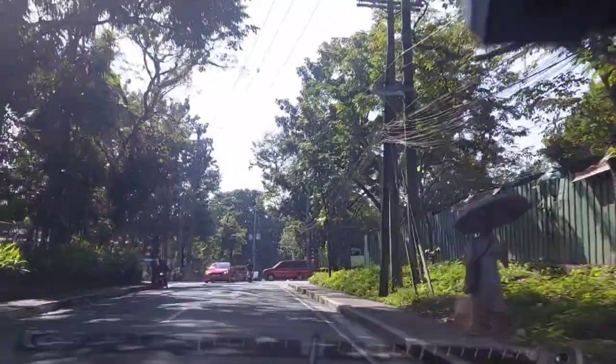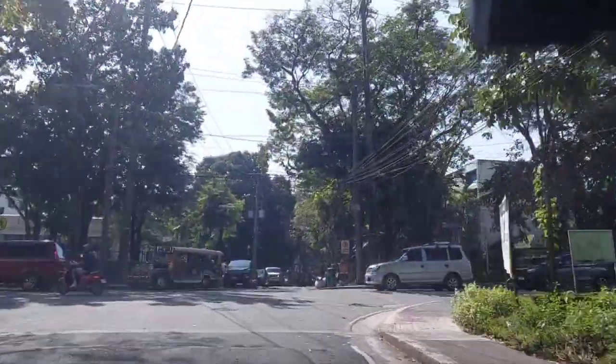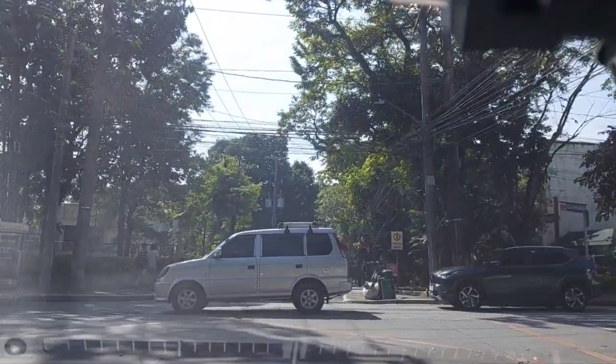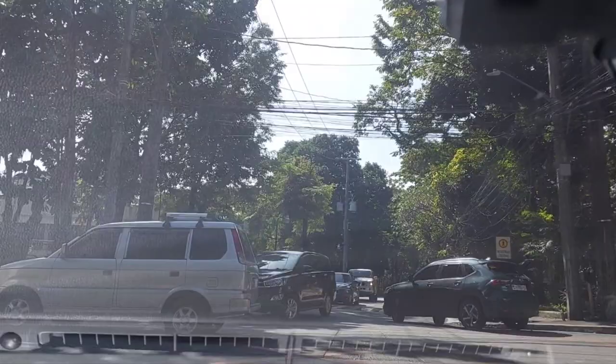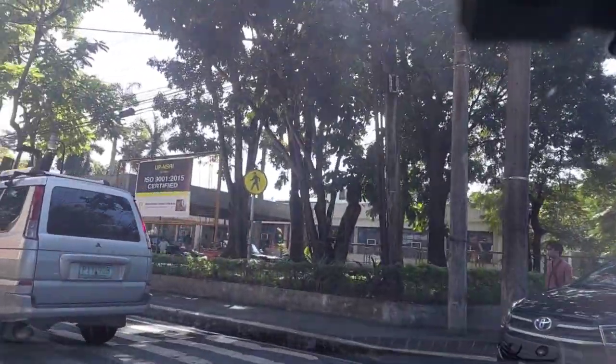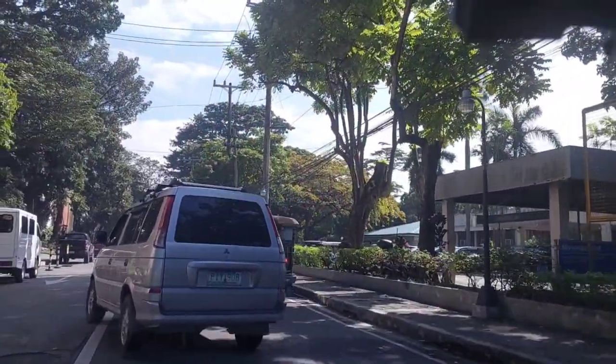So there are a lot of new buildings here at UP Diliman. Vidal A. Tan Hall, I don't really even know what that is up to now. So we're passing by the secondary ring road. There's traffic inside the campus already.